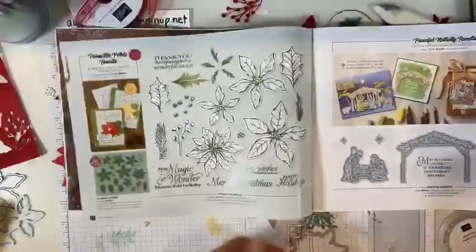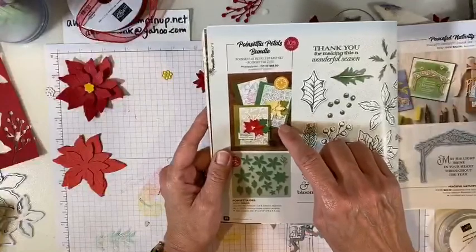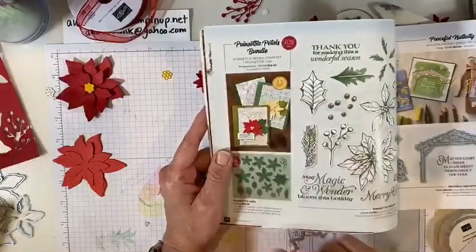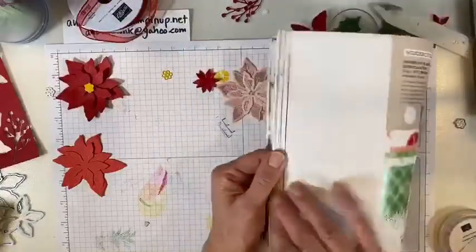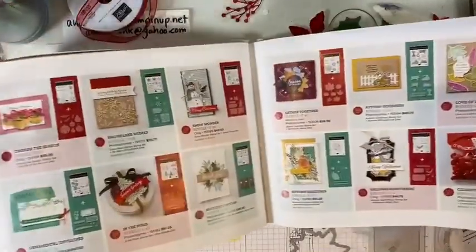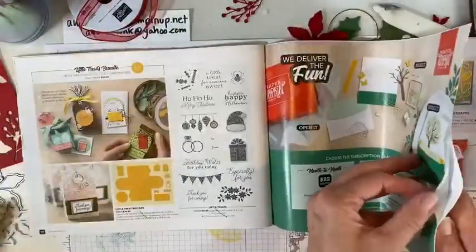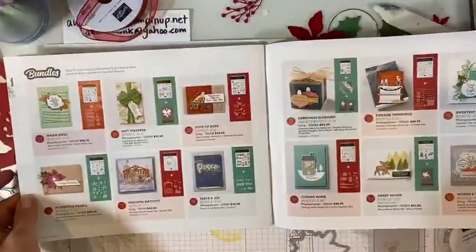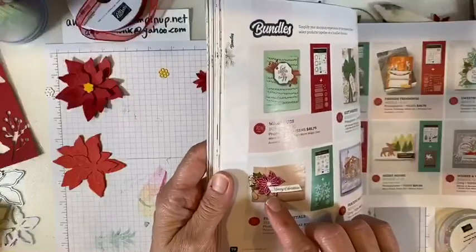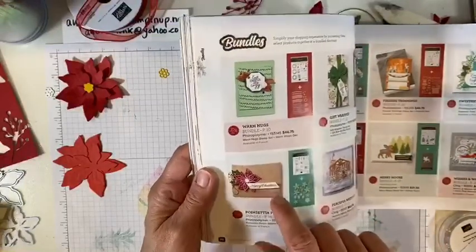Let's look on this side, because they always put lots of samples. This is nice and quick. I like those. So just adding them to that flocked paper. And then let's look at the back. In case you haven't noticed in the catalog, all the bundles are at the back. So there's going to be another sample that is totally different from the ones at the front. Ooh, it's a pretty sample. Look at that. I like that kind of pinkish color. And they use some of that gold cord I was talking about.